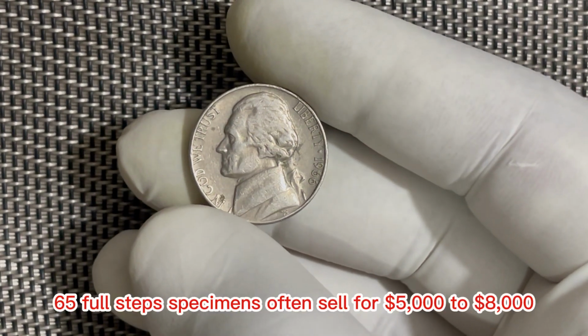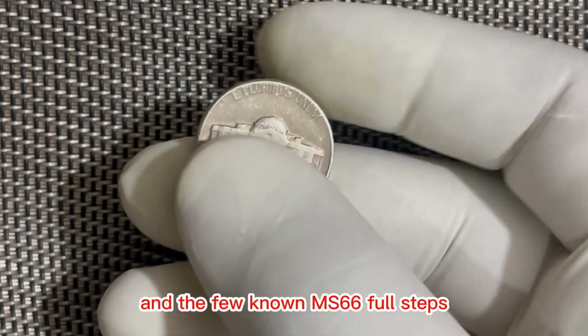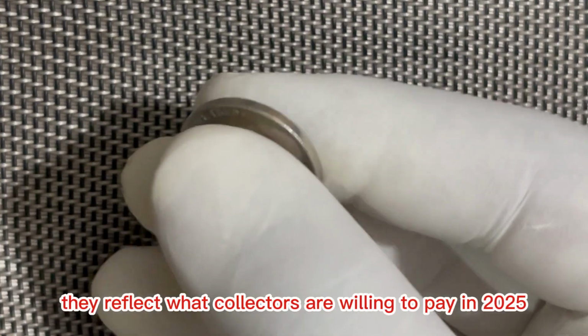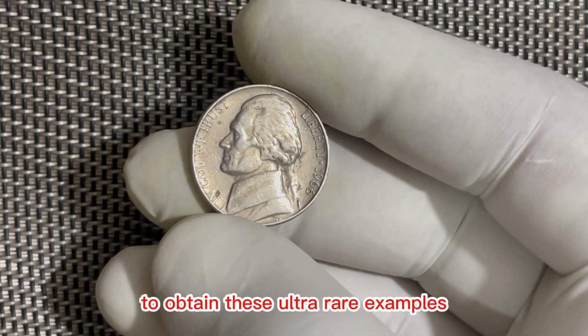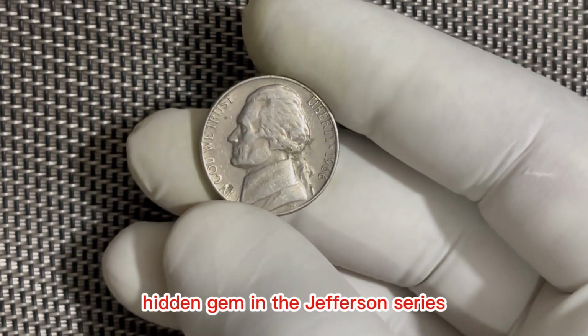MS-65 full step specimens often sell for $5,000 to $8,000. And the few known MS-66 full steps examples have commanded prices near $40,000 in auctions. These are not hypotheticals, they reflect what collectors are willing to pay in 2025 to obtain these ultra-rare examples. The rarity of the full steps designation combined with top condition makes this coin a true hidden gem in the Jefferson series.